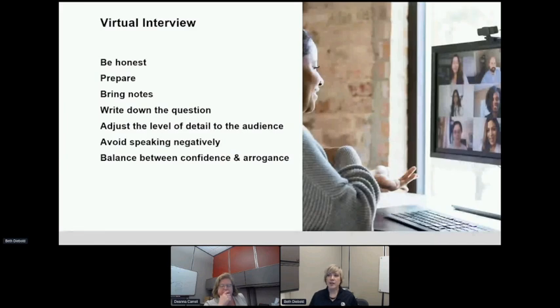You want to adjust the level of detail to the audience. Hopefully at the beginning, the interviewers will give at least a brief introduction, or if you know who they will be ahead of time, if you have a way to look them up, perhaps on LinkedIn, or if you're with an internal role that you're applying for, understand a little bit about their background or ask a little bit about their background. So if you're applying for a technical role and the people on the call are in that field and very technical, make sure that you're speaking to the level of detail that makes sense for them.